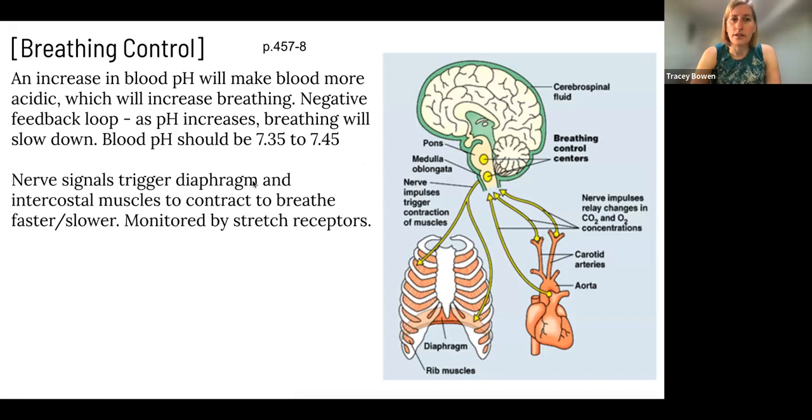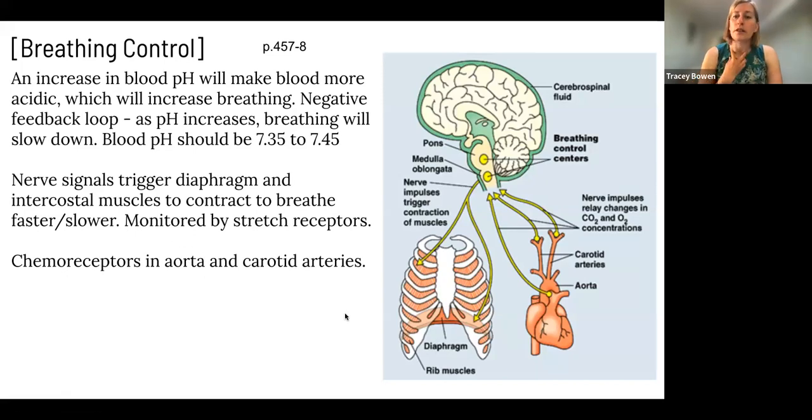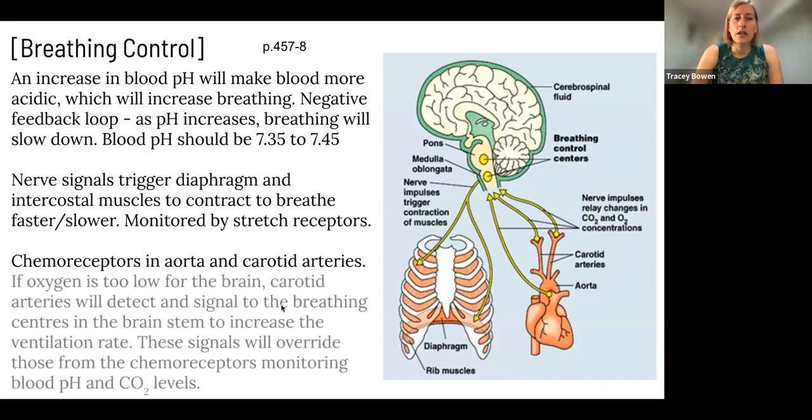So nerve signals are triggering the diaphragm, which is a muscle underneath your lungs here, and your intercostal muscles, which are between your ribs, to contract to breathe faster or slower. And that's going to be monitored by stretch receptors in those muscles. Again, chemoreceptors are in the aorta and the carotid arteries. Remembering the carotid are on the side of the neck.